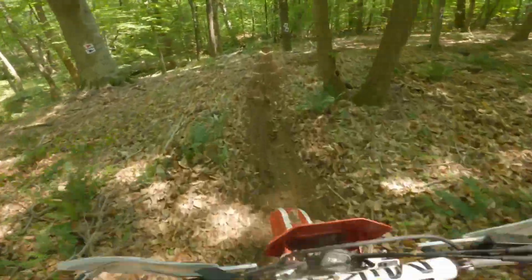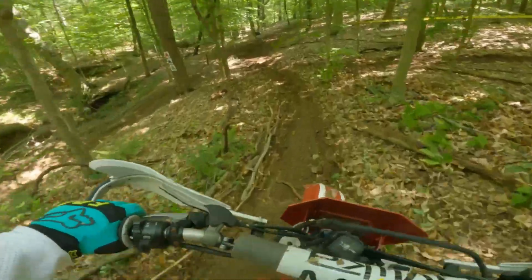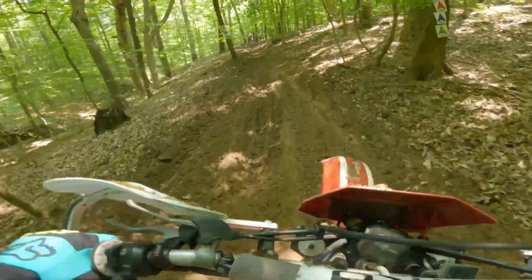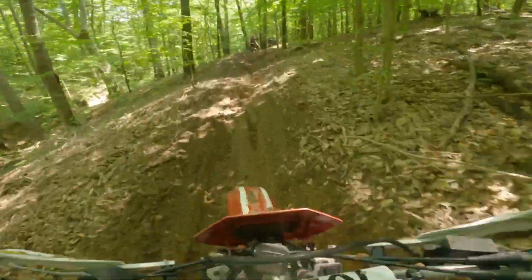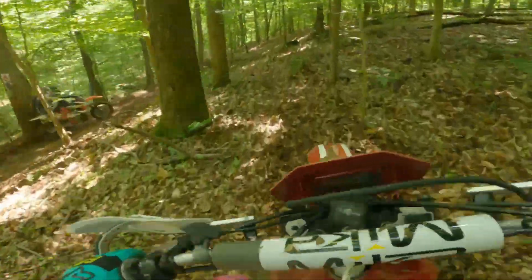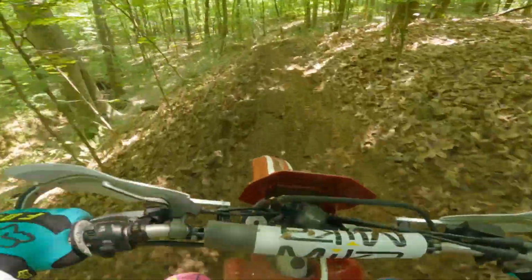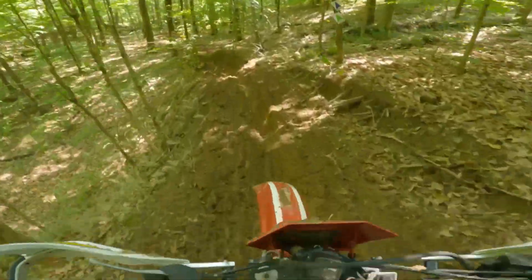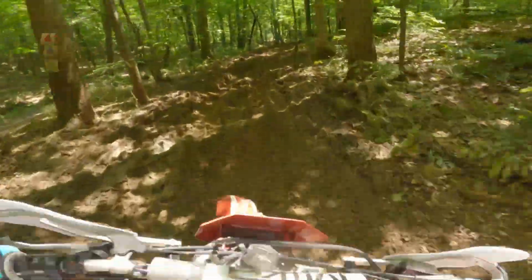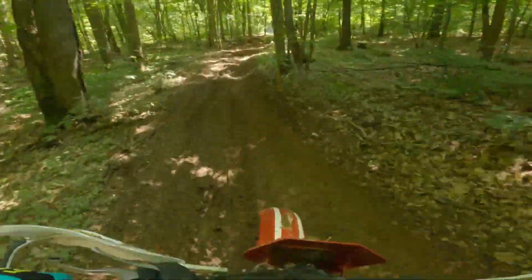As far as bike setup and stuff, like I said, it's pretty much a bone stock bike. As far as the engine and transmission, I just kind of went through everything, made sure it worked, rode it around my neighborhood and my yard, make sure everything was going to work. You know, fresh spark plug, fresh filter, fresh oil. But I'd never had it on a trail before this race.